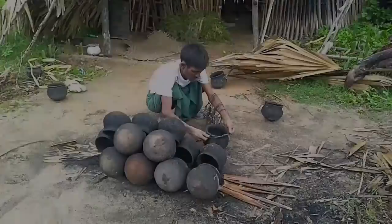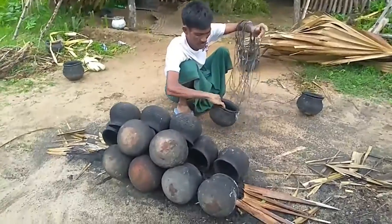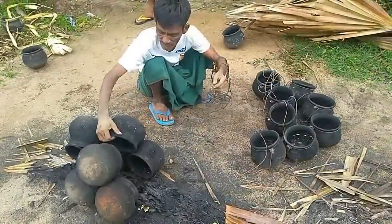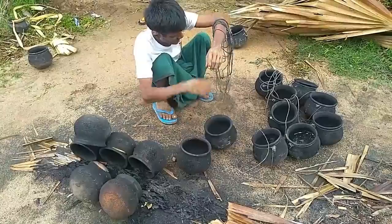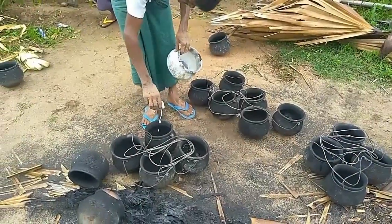There are two ways of collecting toddy juice, depending on the male and female toddy tree. First of all, heat the pot up with dried toddy plant leaf. After heating, the pot is rolled, and then the juice is poured from the slit line into the pot.